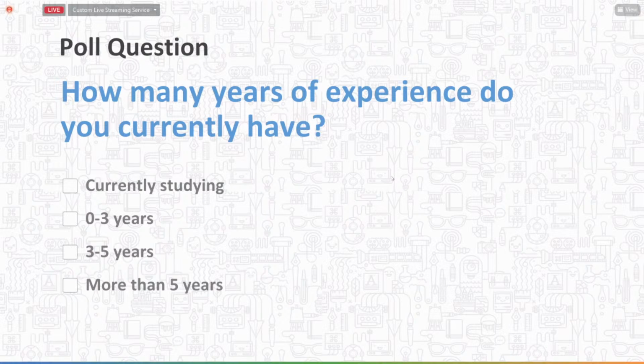Here is the result. I'll share that. So almost 60% of our audience are folks who are still in their studies. And the remaining 40% are people with some experience in the workplace. So that 40% are the cohort generally who are eligible from the perspective of the 1-year minimum experience requirement.